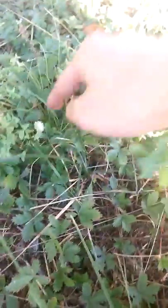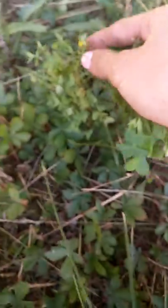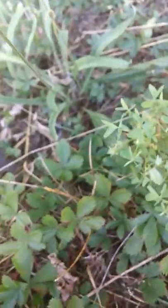This here, this little yellow flower, I believe that's sorrel. Oh, what's that? This fell out the tree. I don't know what that is. Fell out the tree? Who knows? Now this here is a wood sorrel flower. Pick it. There's a moth. I'm out of here.